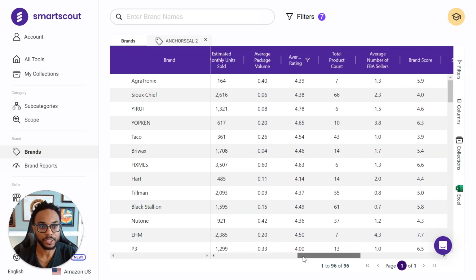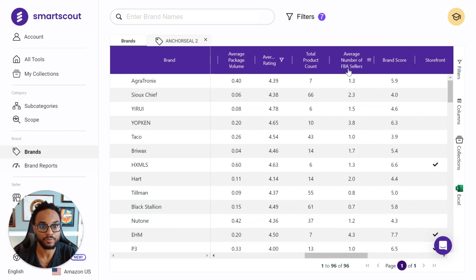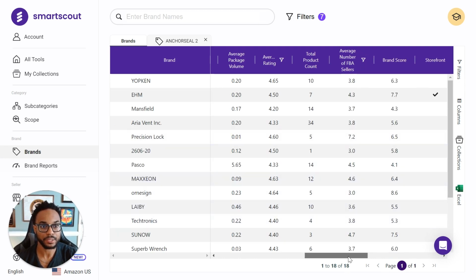So the next thing I'm going to do is sort this by average number of FBA sellers, because some of these we're seeing less than 3. So I'm going to put the minimum at 3. Okay, now we're looking at 18 brands. So now we're really looking at some high potential stuff here.